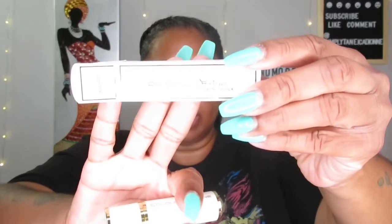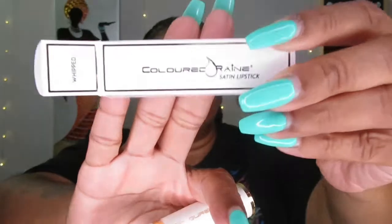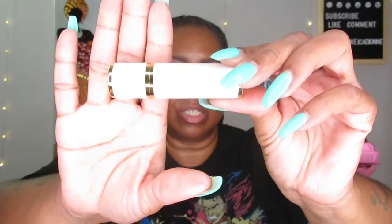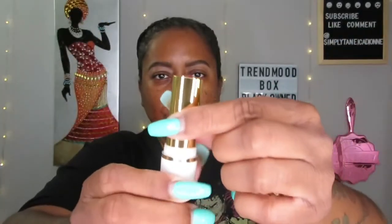Anyway, this is Colored Rain Satin Lipstick, and it's vegan, cruelty-free, and gluten-free. This is with the outside packaging. Look, just a white box, gold writing. I've never owned anything from Colored Rain, y'all. My hands are ashy. But anyway, this is what the packaging looks like. I like the way this little lipstick tube is. It's very cute. Here's the color.